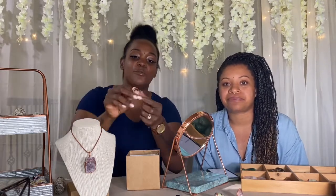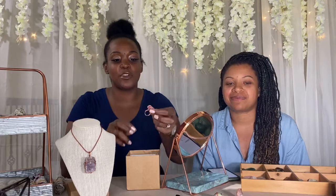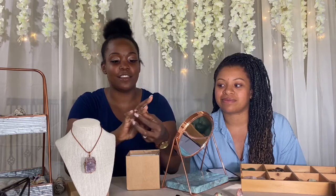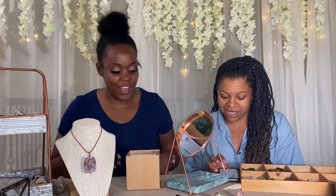We're definitely going to add a video so you can see the details, because it's so much detail. I almost can't believe she made this with her bare hands. Super detailed, cute little stone in the middle, and it just gives it so much personality. And I know nobody else has this ring. It's my ring, so. Okay, moving on.